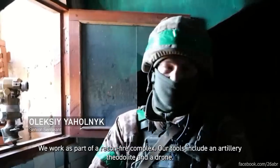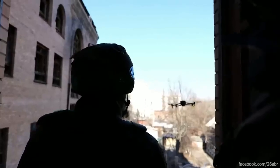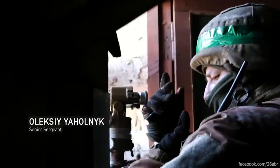We work as part of a recon fire complex. Our tools include an artillery theodolite and a drone. I only see the enemy on the screen. But with Russian jammers often disrupting drone operations, the fire observer's main tool remains their own eyes.